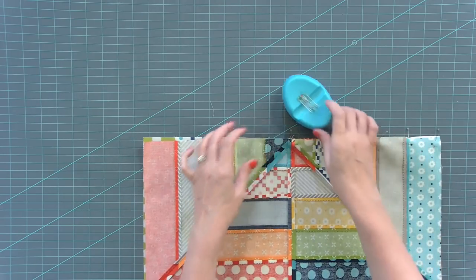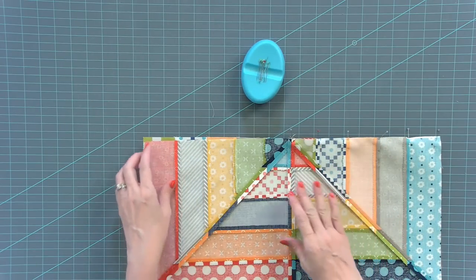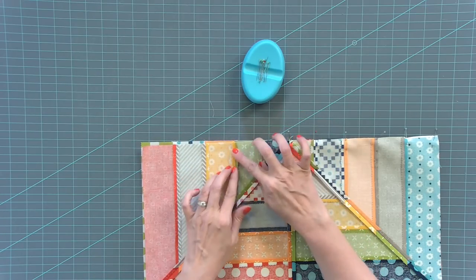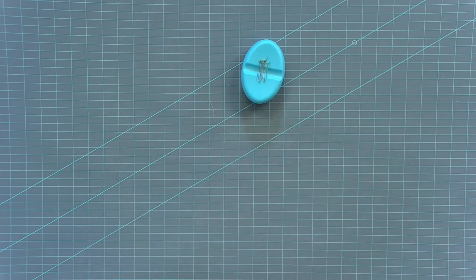I'm actually happy that that came out that way because I think it looks really good with it. Now that, I need to press, these are, let me fix that real quick.